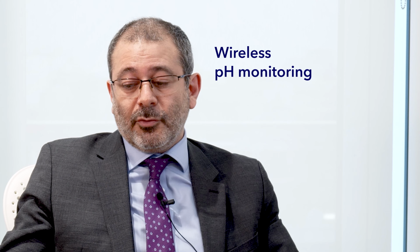The other option is called wireless pH monitoring. This is performed using endoscopy. A capsule, which you can see here, is placed with the aid of a wire down the esophagus and into a position at the bottom of the esophagus. This is measured on endoscopy, so you don't need manometry. And again, you carry a recorder for the next 4 days. The wire is taken out and the capsule remains in place, and usually the capsule drops off on its own after a few days. This measures how much acid reflux takes place at the bottom of the esophagus.